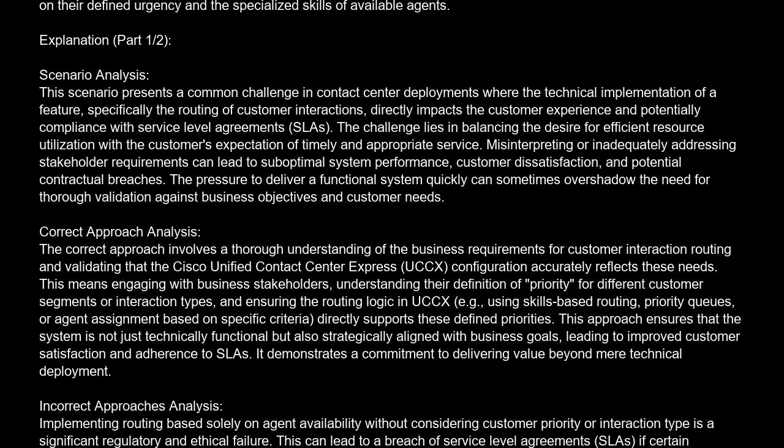The correct answer is B. Implement skills-based routing and priority queuing within UCX to categorize and route customer interactions based on their defined urgency and the specialized skills of available agents.